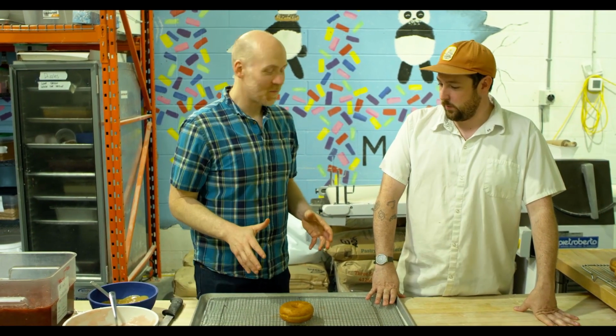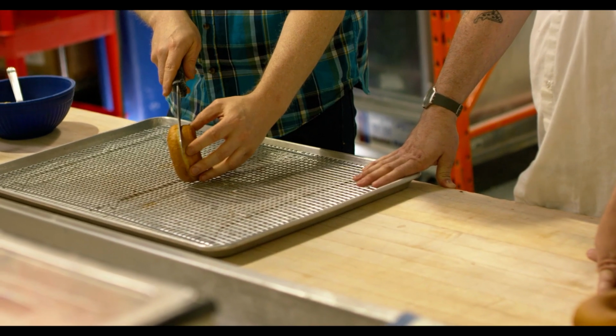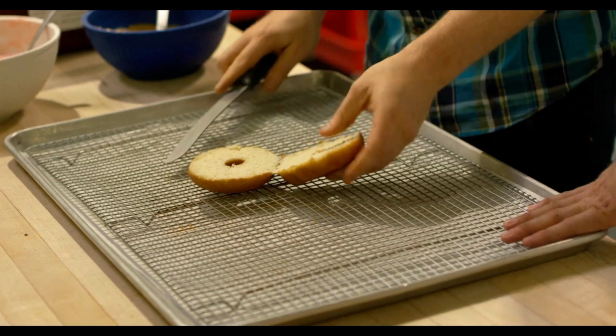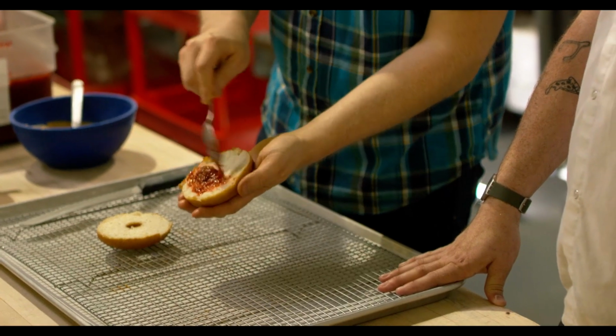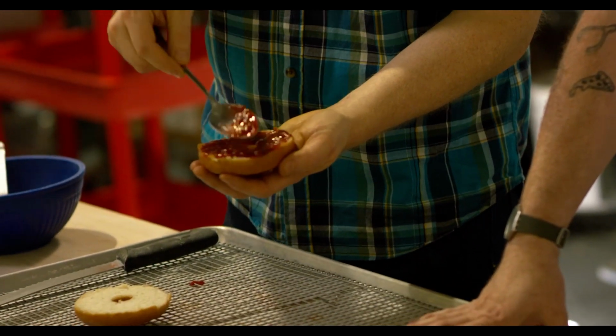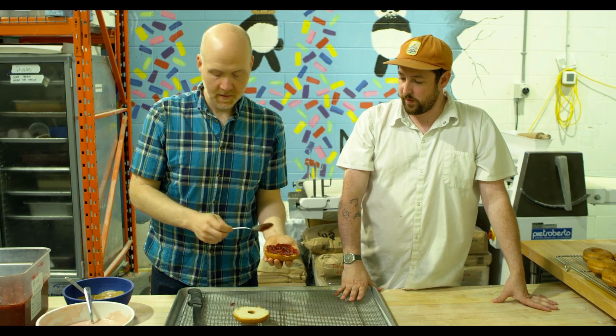Now, you've let me design my own donut. Exactly, we're here to do the PB with J. Five-year-old Jeremy is crazy excited right now. So we decided to slice this in half. This was your idea, I love this. So we're gonna use the donut ring, and we're gonna put jam in the middle. So a nice thick layer of your homemade jam, right? Yep, just strawberries, a little bit of lemon juice, sugar, and a touch of apple pectin.